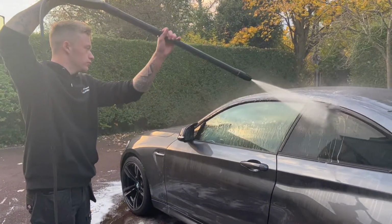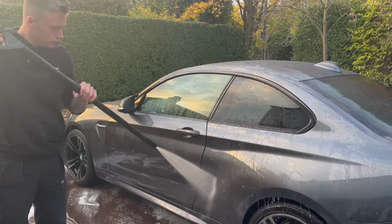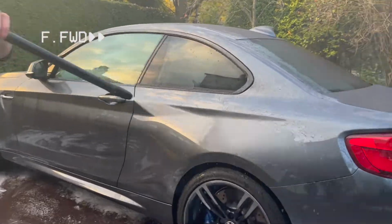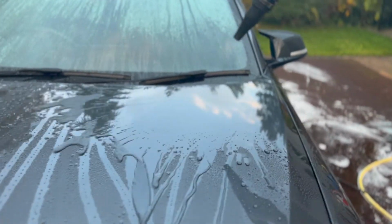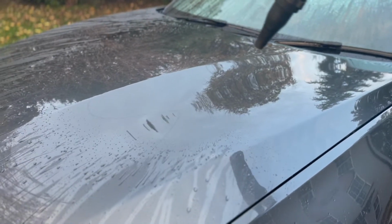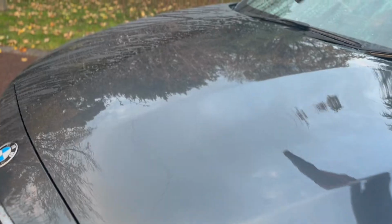And once you've let that protection just dwell for a couple of minutes, spray it all off again and make sure you get it all off, but just look at the way that water's already feeding. Now the most satisfying bit is the touch-free dry, so just watching the water feeding off and running away. Now you can just use a microfiber drying cloth, that is absolutely fine, and just make sure you work from top to bottom.